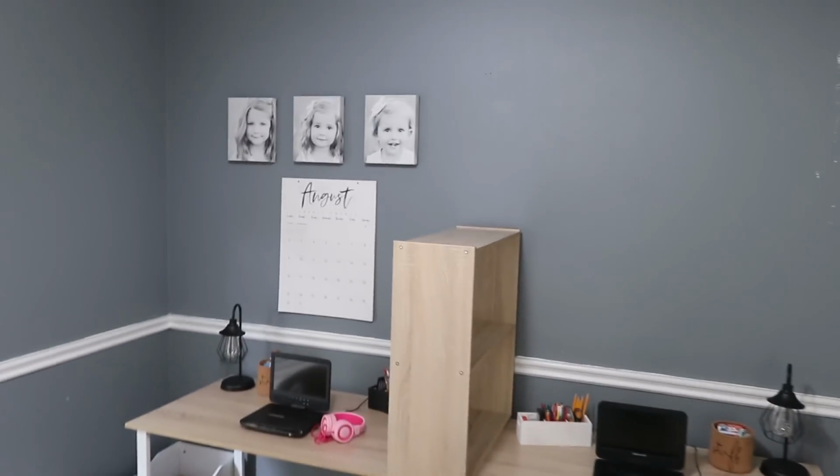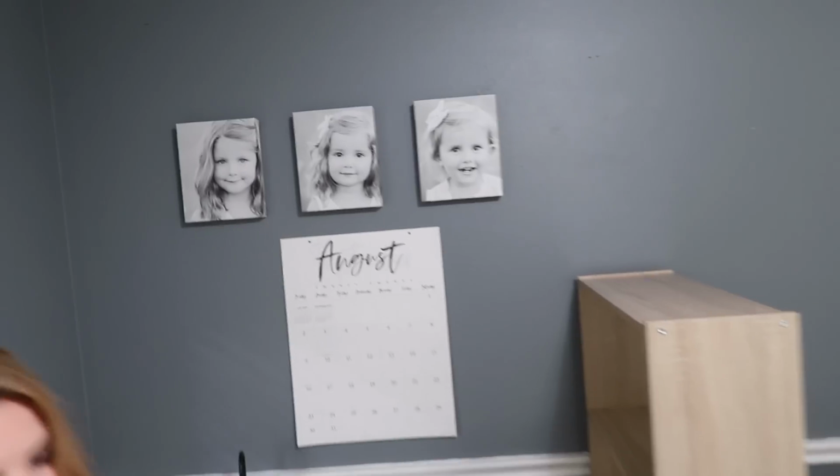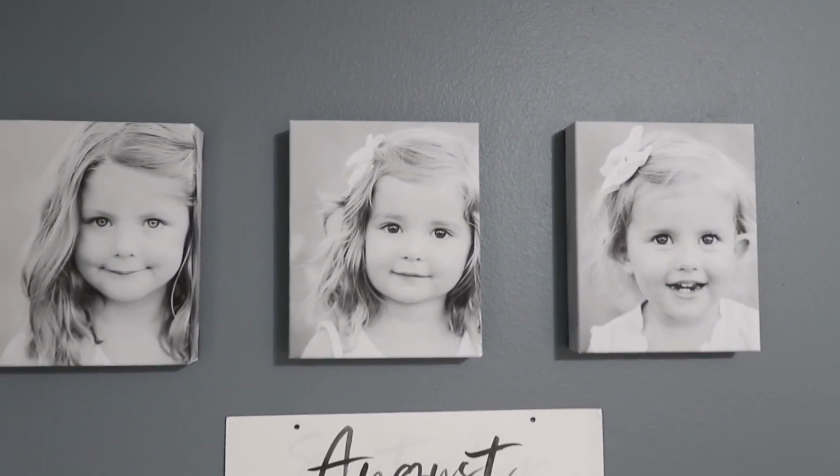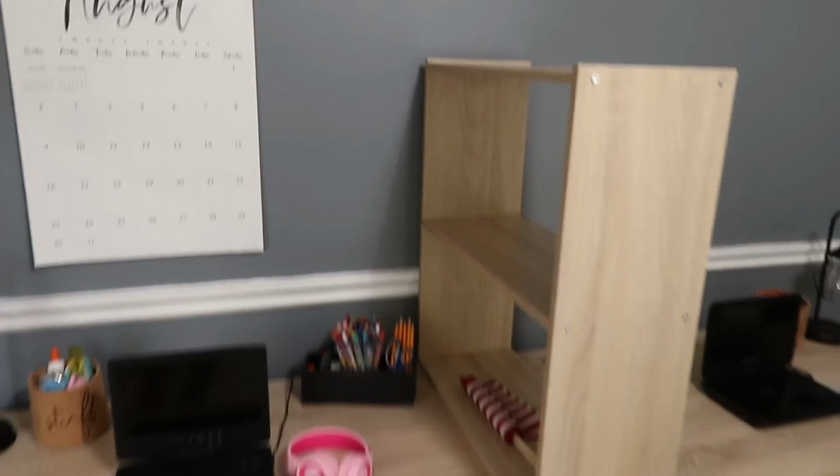And my favorite project so far, the schoolroom. This is the new schoolroom. We're waiting on the chairs to come in. This is my favorite part. These pictures. So cute. I can't get past it. I love them every time I walk in.